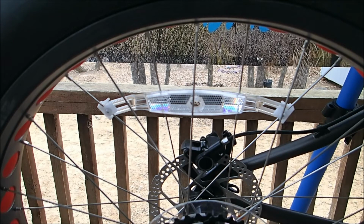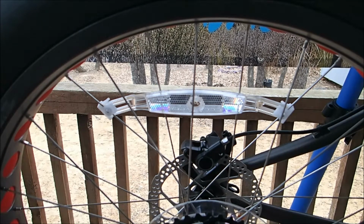This is all personal preference, but the next thing that's got to go for me is these stinking reflectors, man. I don't want reflectors rattling around all over my bike. And that's just going to take a simple Phillips screwdriver.